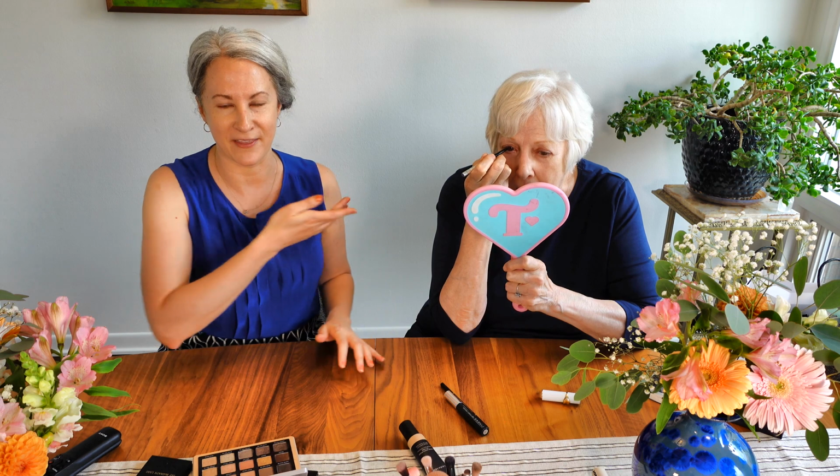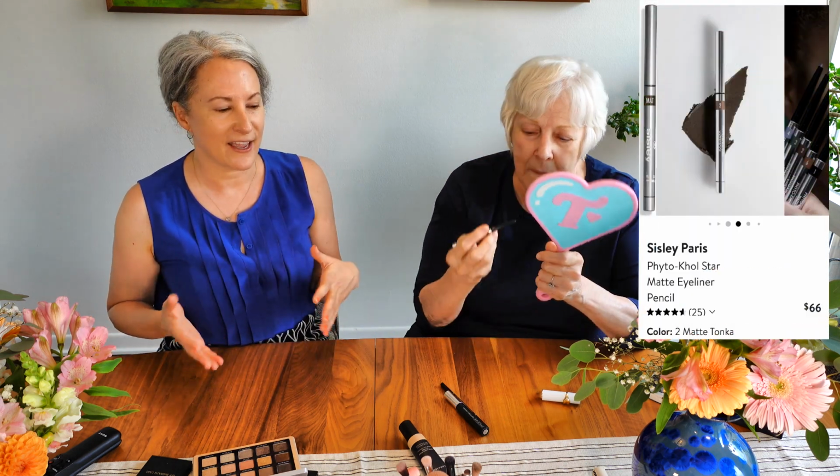Last summer, when my mom was visiting, I was letting her use some of my makeup, and she picked up this Sisley Phyto-Kohl eyeliner and loved it, and then came back and asked for it. This is by far one of the most expensive makeup products that I have, but it's really, really good. And your eyes are sensitive, and this one is extremely soft and smudgeable. So we got my mother one, and then I picked up a new one for myself too. This is in the color 2, a brown, kind of a grayish brown.